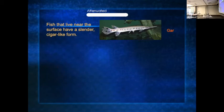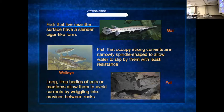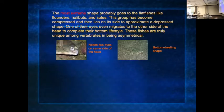Yeah. So that's partly why they have this shape, because they like to hang out near the surface. And then you've got the fish that live in the currents. Their shape is a little bit like the fusiform or torpedo shape, just not quite as torpedo shaped as the earlier one. Walleye is a good example of this. They can slip by. And then you have these fish that have long bodies like an eel, and they can wiggle into crevices and stuff. And then there's the most extreme case, this guy right here.